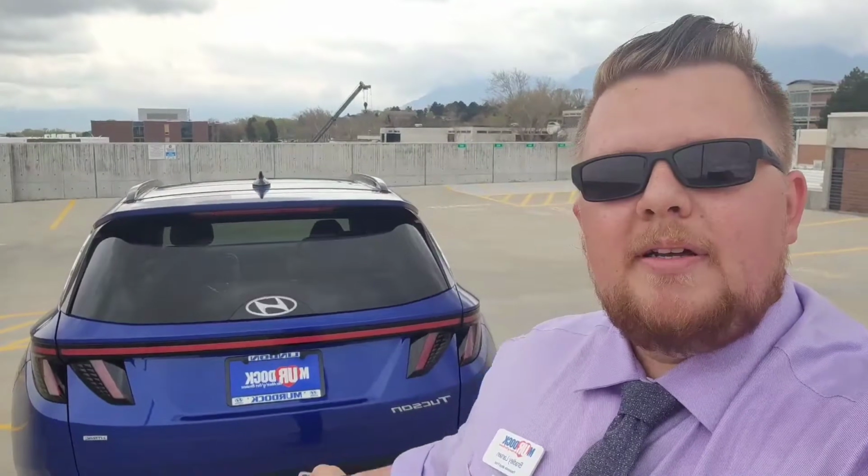It's even on the Elantra as well. So keep an eye out for that, but I think this is a great look, and I really think it ties everything together. And since we're back here at the back tailgate, I'm going to show you this little trick right here.